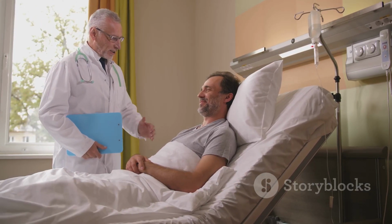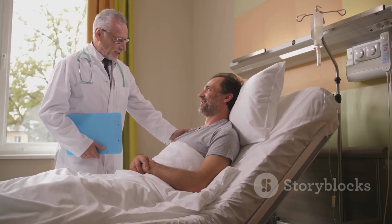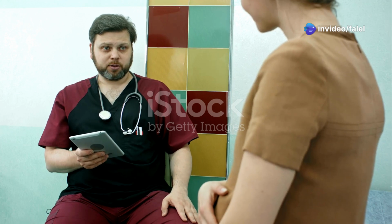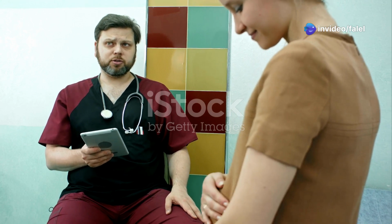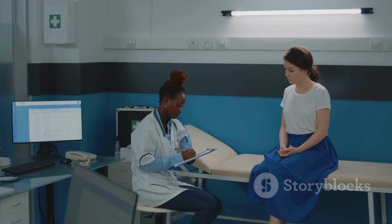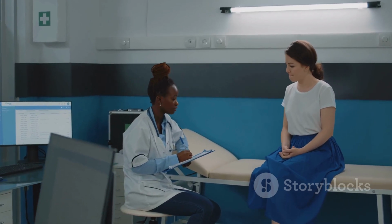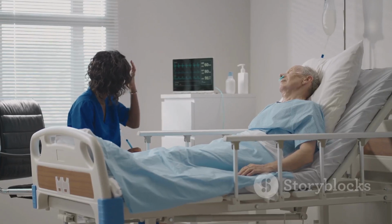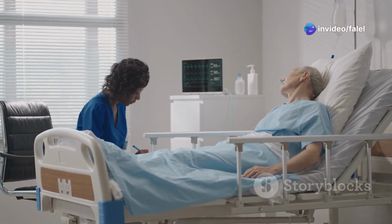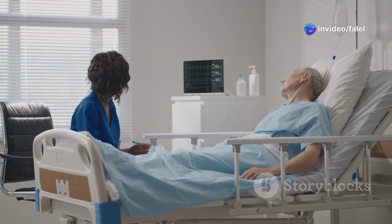Alright, now for the part you've all been waiting for, treatment. The good news is edema is often treatable, and the best approach will depend on the underlying cause and the severity of your symptoms. One of the most effective ways to reduce edema is by tackling the root cause. So, if your edema is caused by heart failure, for example, your doctor will focus on managing that condition, which in turn should help alleviate the swelling.